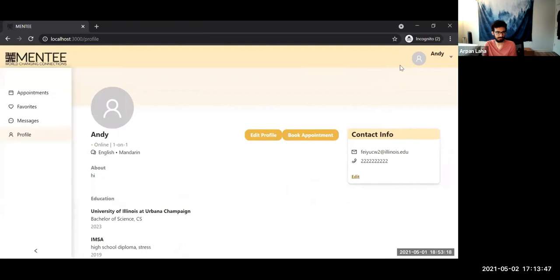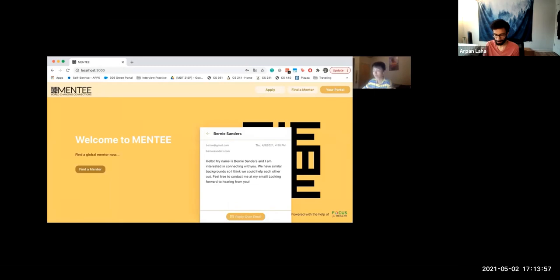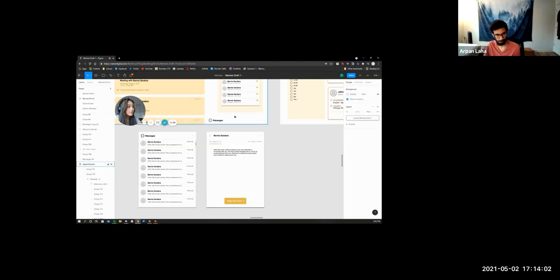If someone sends you a message, you can view it here. And further communication can be engaged through email. As you can see, the message tab is clearly labeled with an up arrow to indicate that it is clickable and expands upwards. Clicking on it takes them here, which should be a pretty familiar design to most people, where they can click on the message and view it.